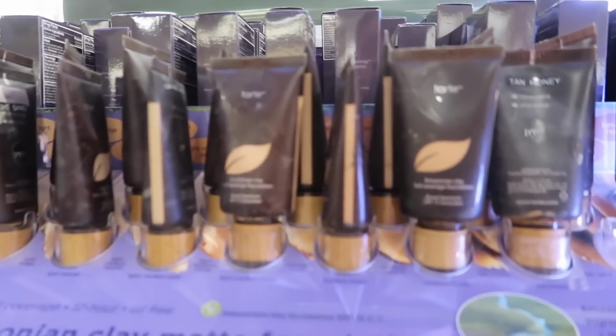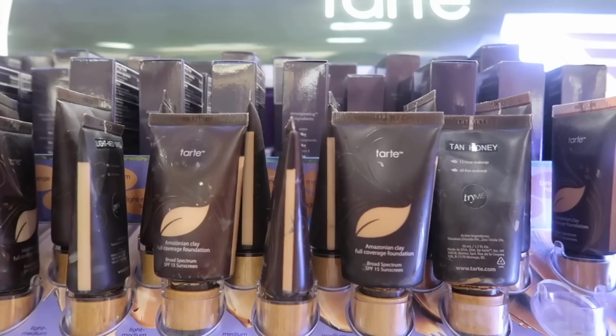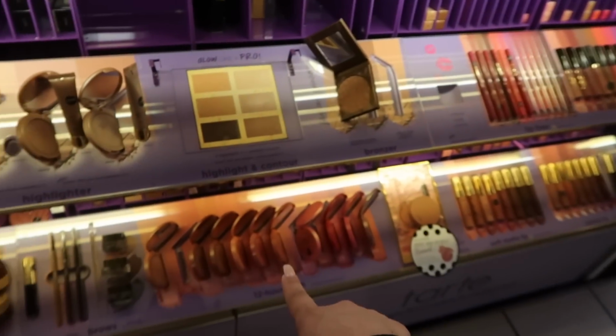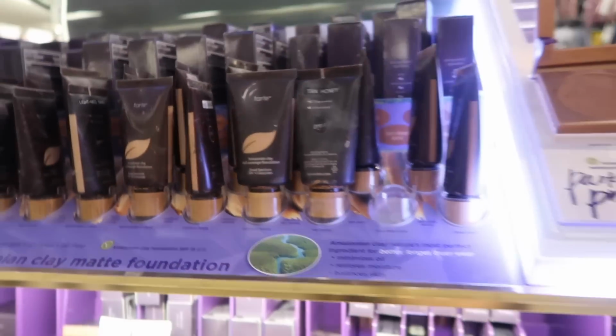And then also the foundation. This one I really recommend. It's the Amazonian Clay Foundation, $39 with an SPF 15, but it doesn't have flashback and it literally lasts us all night long. So the foundation and the lippies and the blushes are my go-to from Tarte because it is amazing. The formula of the foundation is also really good, and they have a big variety of colors, so I highly recommend it.